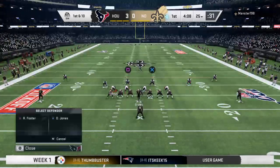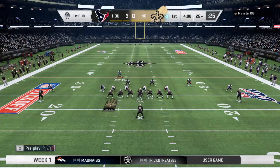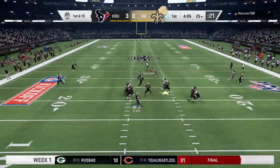The Saints offense on the field, ready to get their drive started. And they'll certainly be trying to do better than that first drive where they went 3 and out. And sometimes the first drive is just simply to settle nerves. You know what it's like at the start of a game with the emotion. Guys are a little bit jumpy.